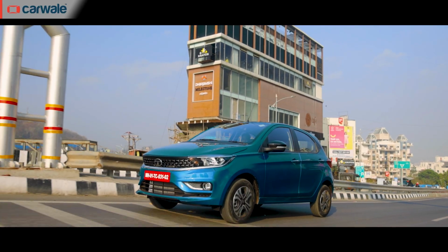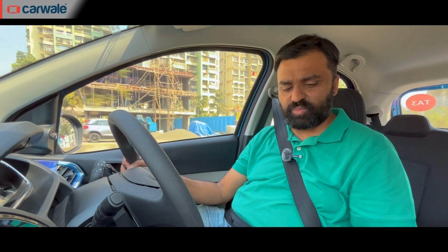Now, the CNG mode has some of the torque reduced. You get 113 Nm in the standard petrol version, and you get 95 Nm in the CNG version, and it feels very lively. Like, for example, right now I've got myself in third, and if I lay it down, this thing is picking up speed at a pretty decent rate.